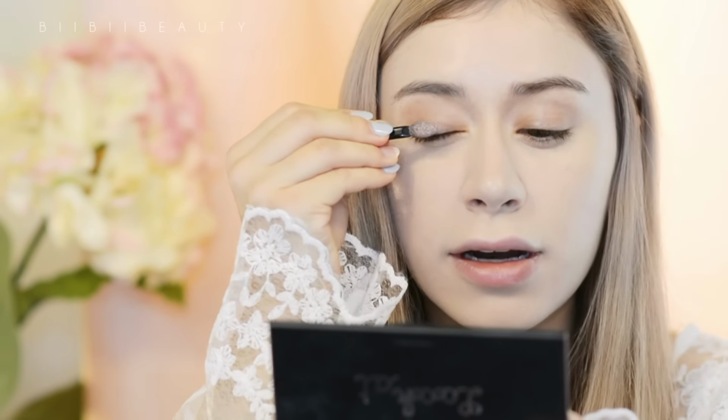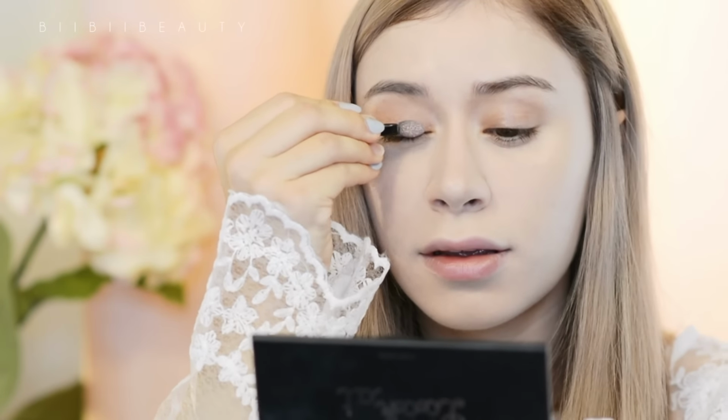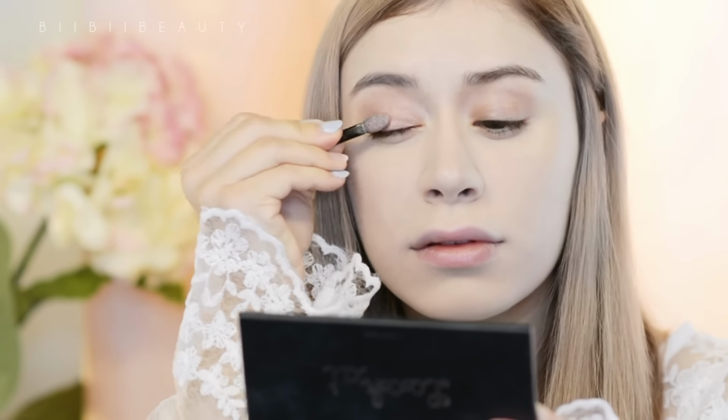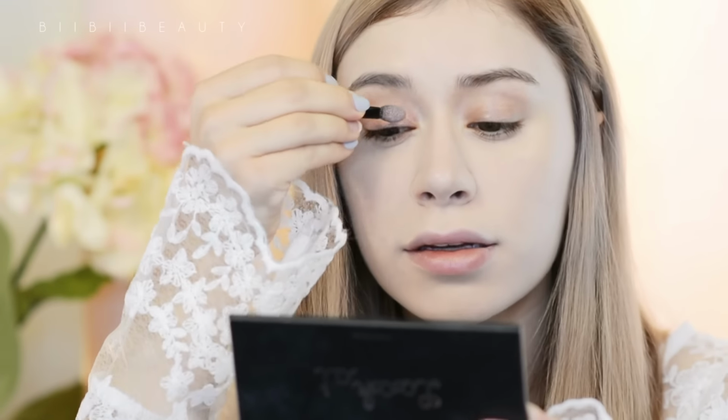And then I just go in with the sponge provided from the custom palette, and I just pack that onto my eyelids. So it seriously is a simple look. So starting at the middle, just packing it on and then spreading it up. Just all over the eyelid.